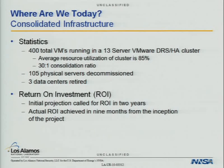We have roughly 400 VMs running on that 13-server cluster. Average resource utilization of that cluster is about 85% with a 30-to-1 consolidation ratio within that cluster. So it's a very high consolidation ratio, and that was based on capacity planning. So we sized the virtualization workloads based on the actual utilization of the server environment. We decommissioned 105 physical servers, and we retired 3 data centers.